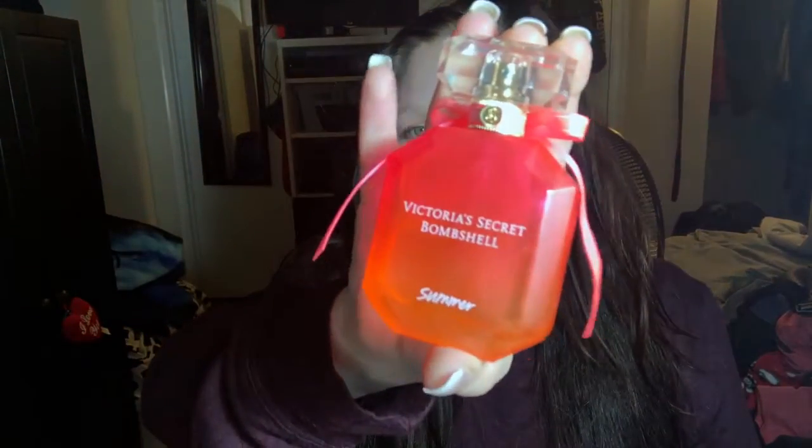So first of all, I've been using this Victoria's Secret Bombshell Summer perfume every day. It smells delicioso. It's very sweet, so I don't know how you'd feel about it if you're not a sweet person, but it smells clean too. I don't know how to explain it. It's a clean, fresh, floral sort of smell.